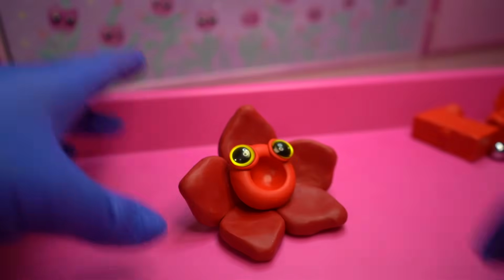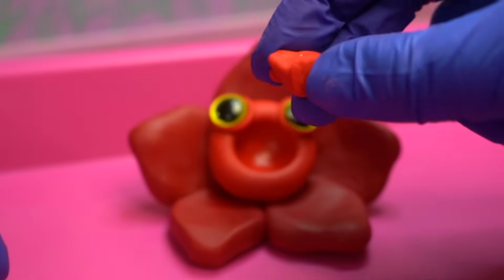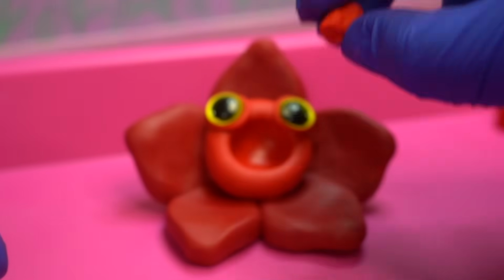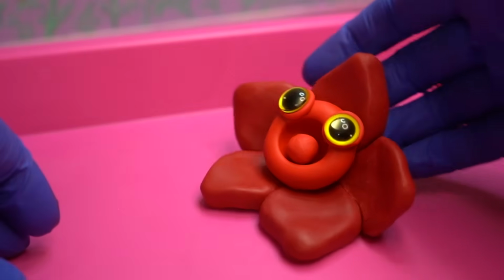Now I just have to figure out the center. I think what I'm going to do is I'm going to make a little ball and we'll make sure that it fits. I'm going to stick a bunch of toothpicks in it so that we got that kind of spiky interior, and then I'll paint it after the fact and we'll put it on in. And he will look like he is screaming.